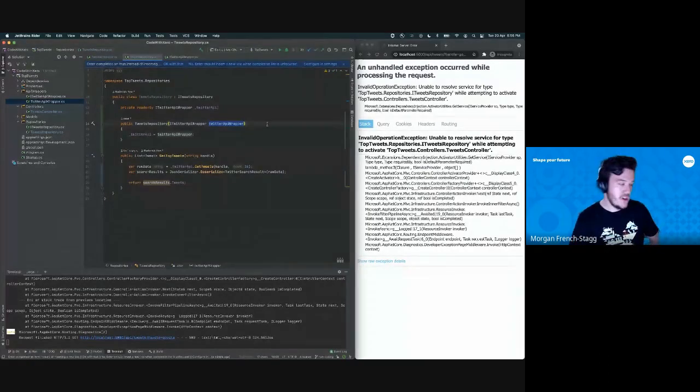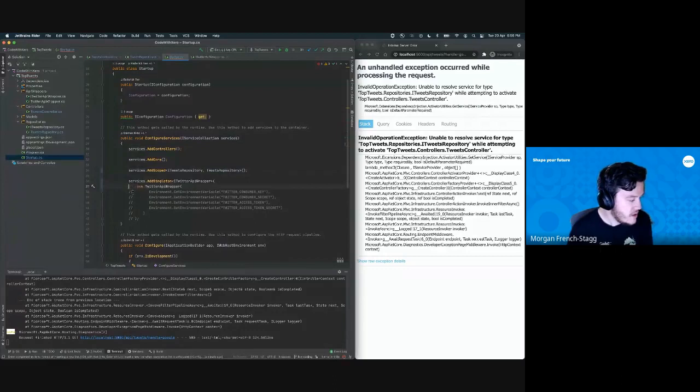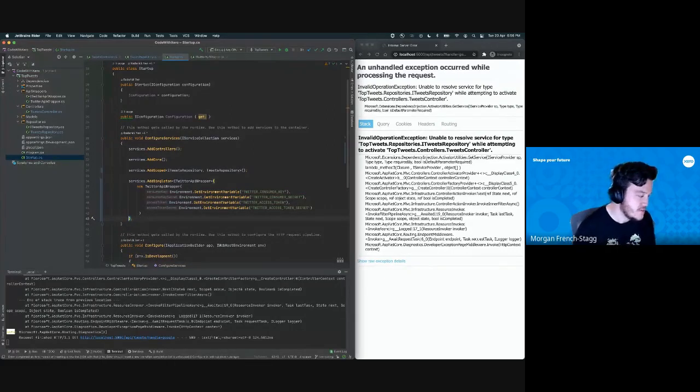So this is what we do in the startup file. In the startup file here, we have these methods called add_scoped, which basically says if any classes ask for an iTweets repository, give them this copy of tweets repository. Same thing with the API wrapper. So it says that for every class that wants a Twitter API wrapper, give it this version of the API wrapper, this instantiation. This is the way that we have only one copy of that object that's reused across the entire project.